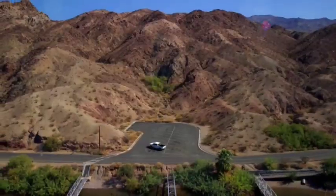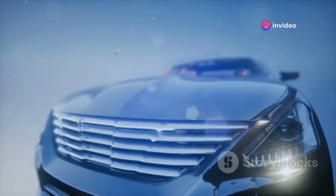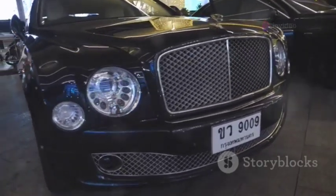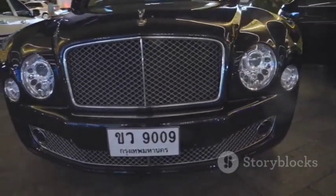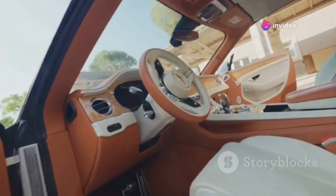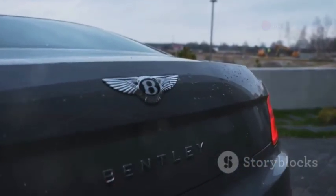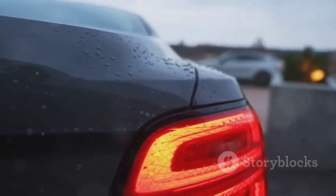Well, there you have it, my friends. The Bentley Continental GT, a car that effortlessly blends power, luxury, and performance. It's a car that makes a statement wherever it goes, a car that turns heads and elicits gasps of admiration. But more than that, it's a car that's built for driving, for experiencing the open road in absolute comfort and style. So if you're in the market for a grand tourer that can do it all, a car that's as capable as it is luxurious, then look no further than the Bentley Continental GT.